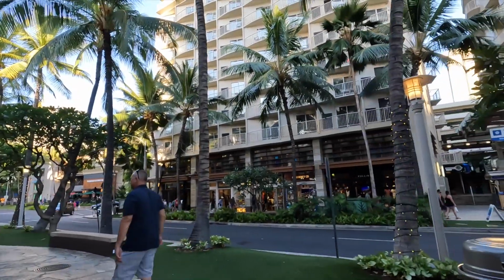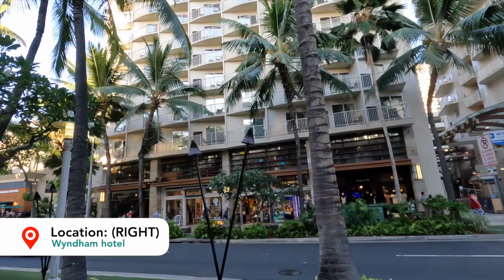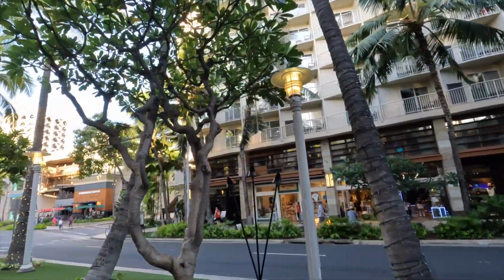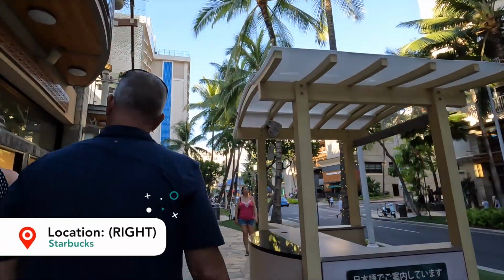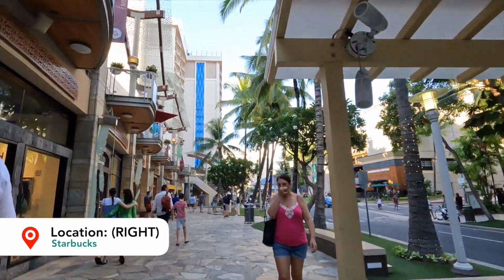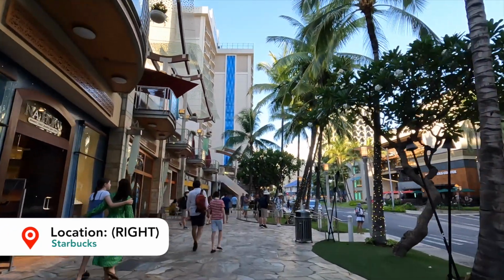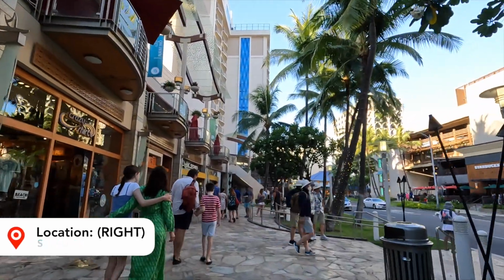So again, this is one of the side streets. Over to my right is the Wyndham Hotel. And then there's a few other shops here, some clothing shops as well on the right-hand side. In the top right hand corner, you'll see a green umbrella. That is going to be for Starbucks, and they're open pretty early as well. So if that's something that you guys want, there is one again on the intersection of Lewers Street, which is the street we're walking on, and the main street, which is Kalakaua Avenue.